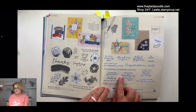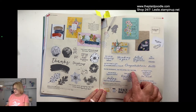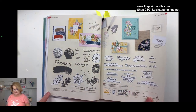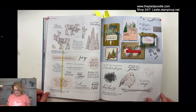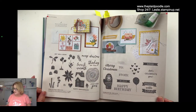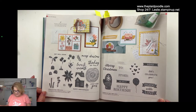Here's another one of those sentiment sets, the Wonderful Thoughts that the dies cut the sentiments out. I really like that. The Season of Chic is returning. I have a blip in my catalog. These are all returning stamp sets. I should have told you guys to grab your catalogs. We could go through it together.